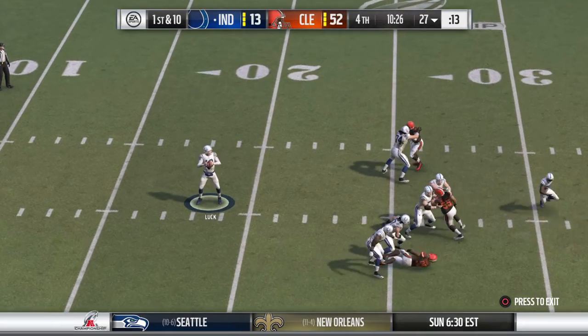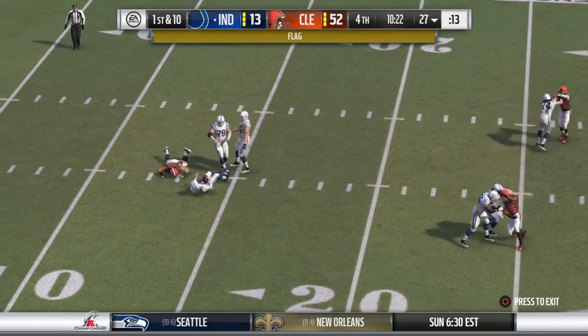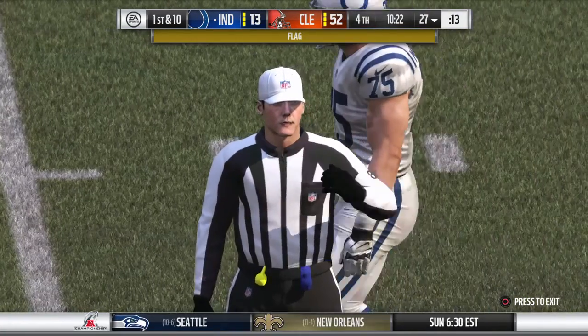On 1st and 10, Luck finding time. And no escaping this time as he'll go down. They got him for a sack. Face mask. Defense.